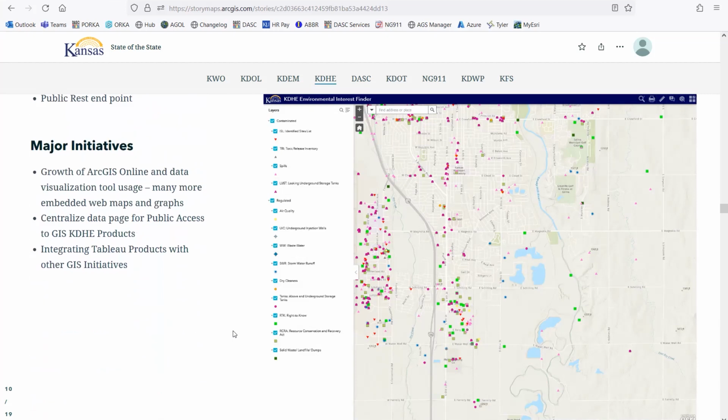So the last part, in terms of major initiatives, is definitely growing ArcGIS Online quite a bit. Like I mentioned earlier with Survey123, but we get a lot of requests for dashboards. Dashboards are super popular. We have to embed most things on our KDHE website, so you don't have to link out and go to a different web page. It lets our communications folks keep everything all tidy and together.